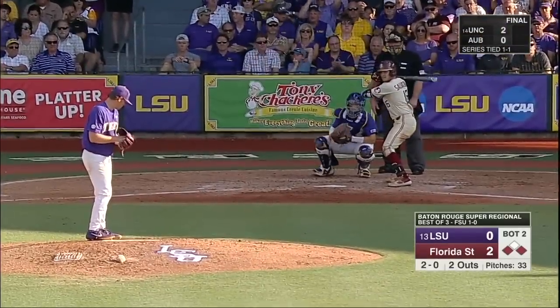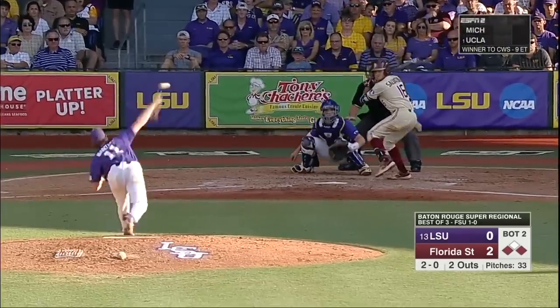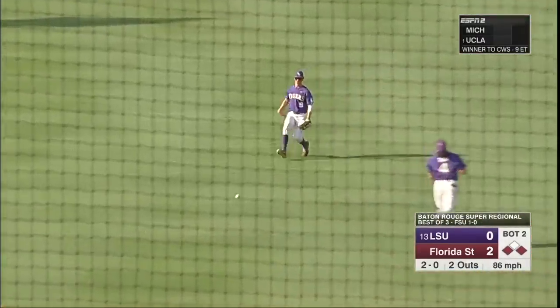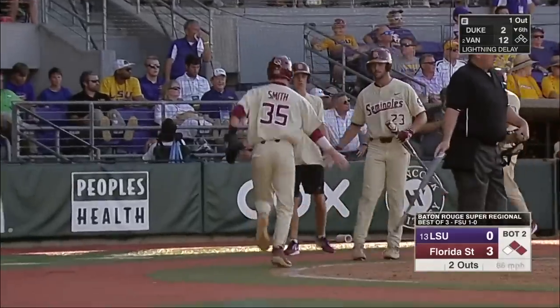Smith the runner at third. It's Nelson at first. And this flare is going to drop over the glove of Smith. Florida State out in front, 3-0 here in the second.